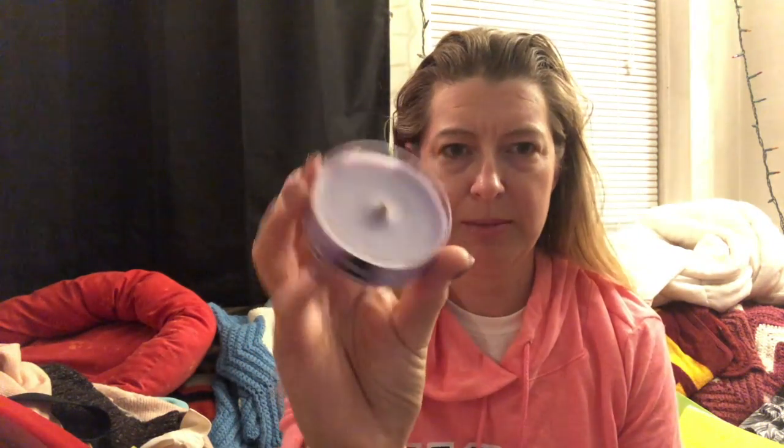First item here, we have more of a spa item than an actual beauty product. It is a petite Woodwick candle, though I'm a little curious because it seems like it's in a plastic container, which makes me wonder, is this gonna melt when I burn it? But it's a Woodwick candle. It's a lavender spa. Maybe put it in your bathtub while you're having a bubble bath.